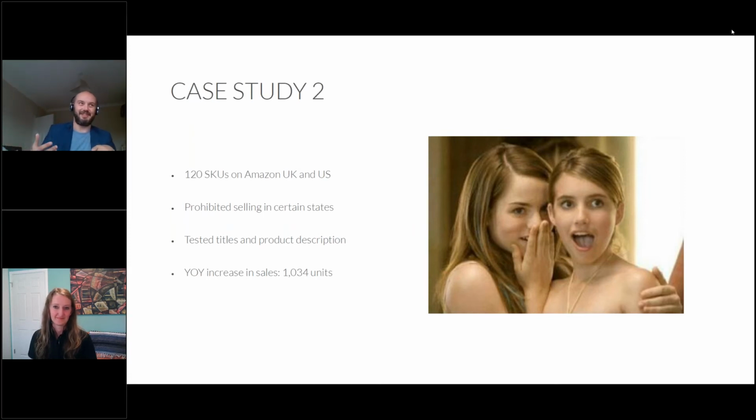So the variants that you'd be testing could be up to 50 in that sense as well, depending on what the state's legislations are. And there's some of these states, particularly the red states, we couldn't sell the product in, or we could definitely not do any paid advertisements for. So it was a case of, right, okay, how do we really push up sales where there's a really strong restricted item?